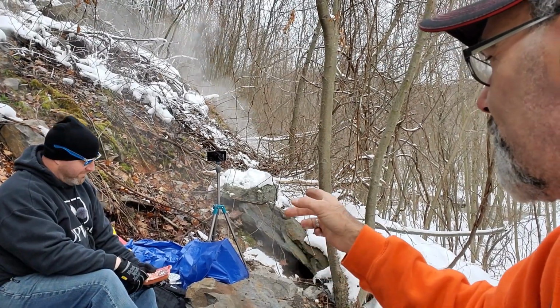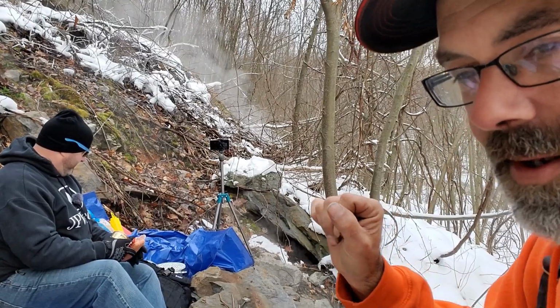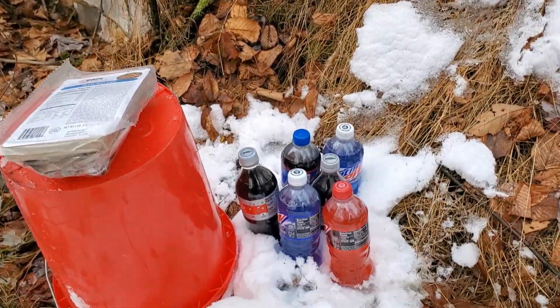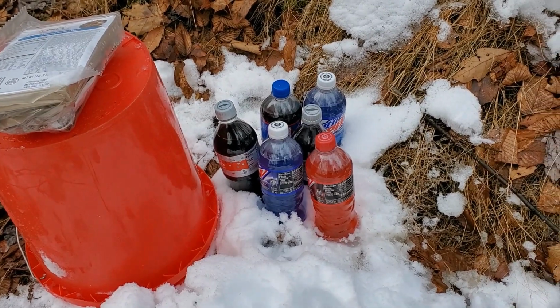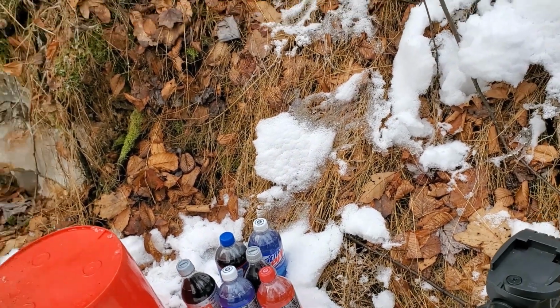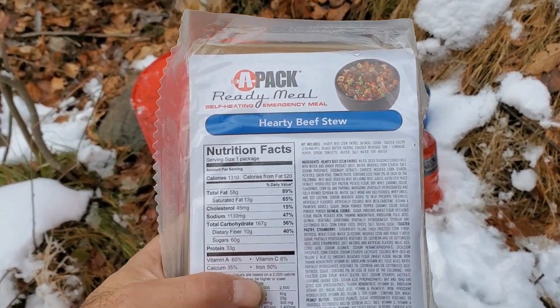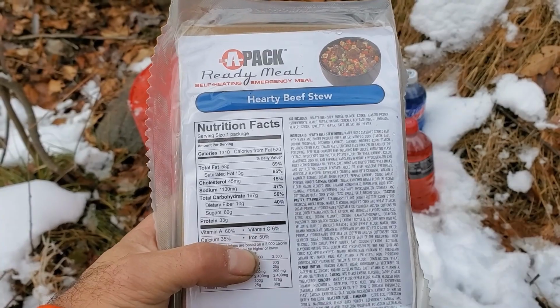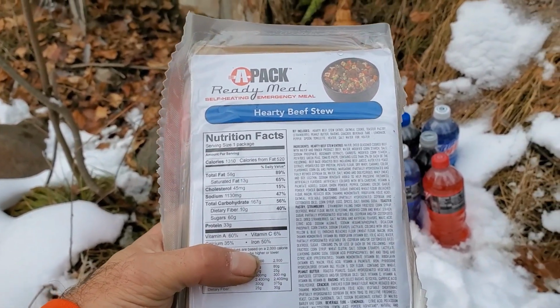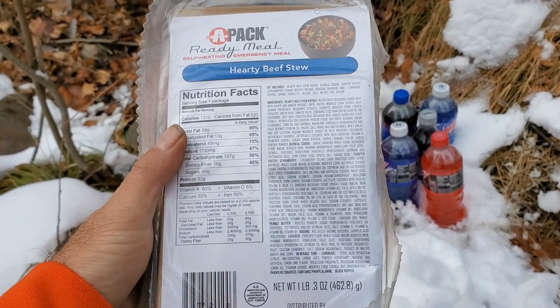He brought some condiments, and he's got rolls and bowls and plates. And I also supplied the cold snacks or beverages. And thanks to our friend and viewer Dan, we have this to try out. It's an 8-pack ready meal, hearty beef stew. I do have another one. He did give us each 2 of them, so this is the one we decided to go with today.